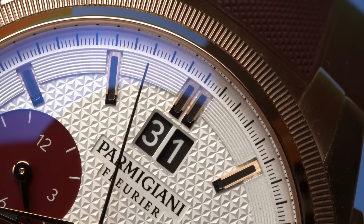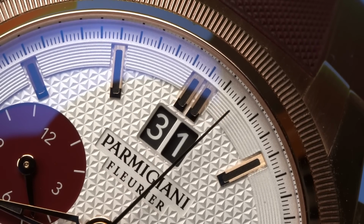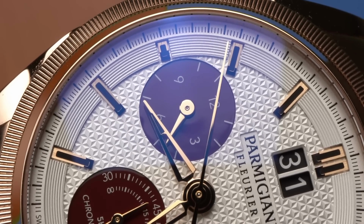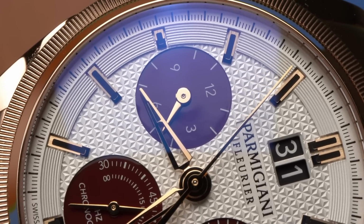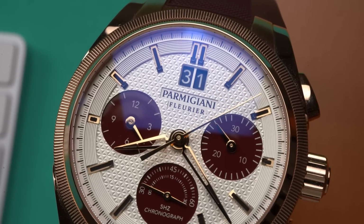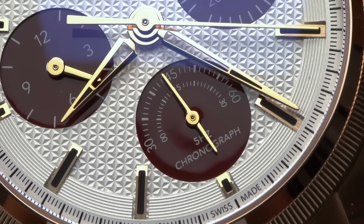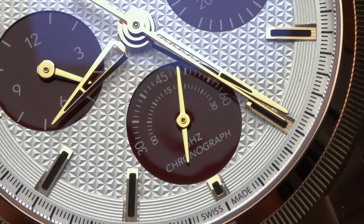Starting from the outside, there is a chapter ring for all your 1/10 of a second measurement needs. Then there's the rehaut with concentric circles gradually angling downwards towards the main dial. The rehaut has rose gold markers inset into it. Inside those markers is a luminous material, but barely luminous. And the skeletonized hands have even less lume, so what's the point? It's a strange choice of elements here. The dial has a fine triangular hobnail texture, which is very cool in different lights, and the subdials are glossy maroon, which is a color I think goes perfectly with rose gold.